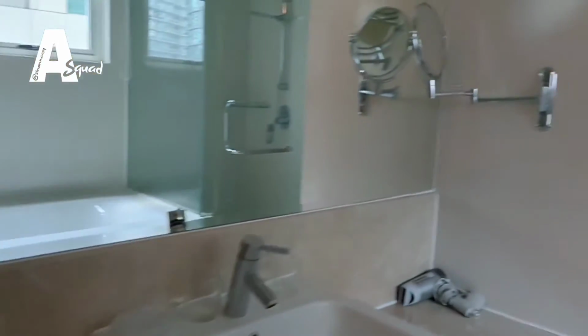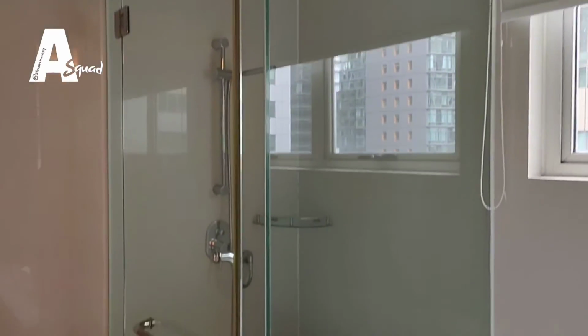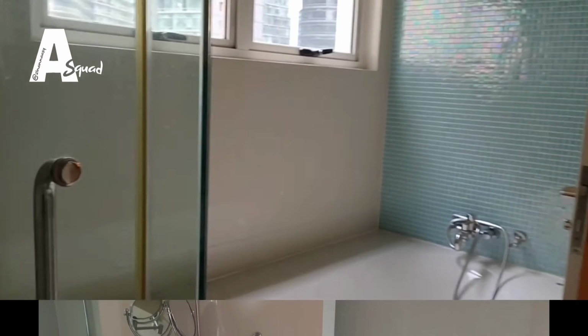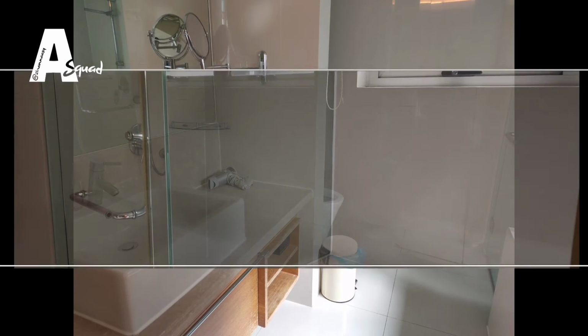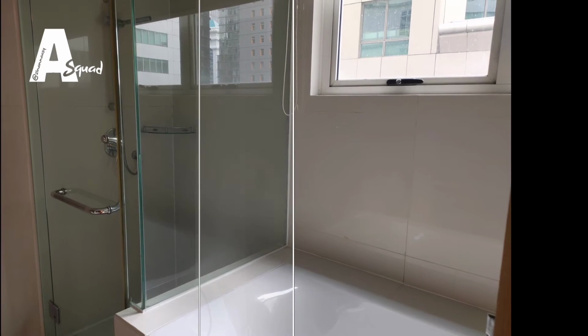The windows in the bathroom provides natural lighting during the daytime. This is a very complete and comfortable size bathroom, don't you think? The blue and green tone gives a relaxing and calming feel to this bathroom.